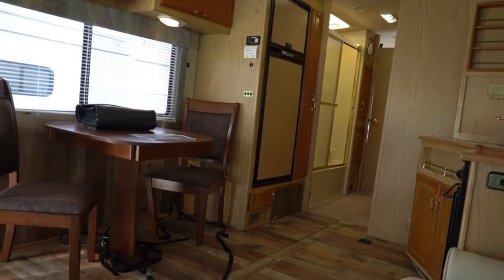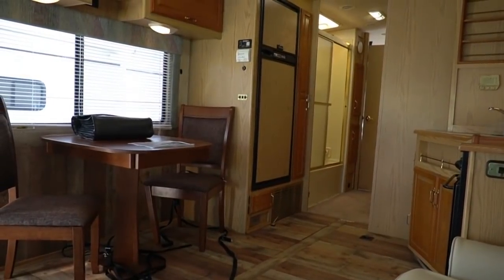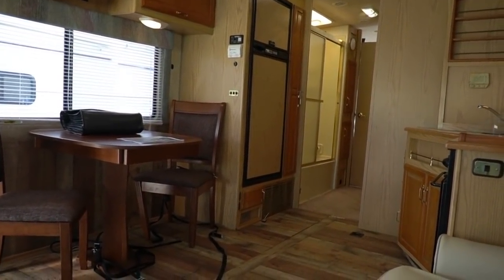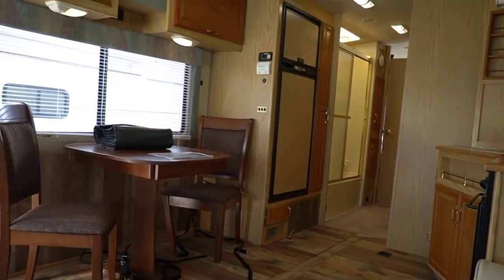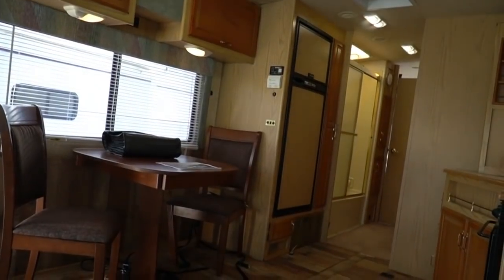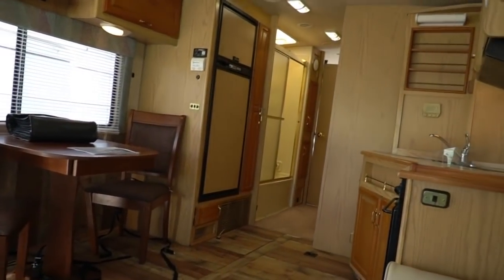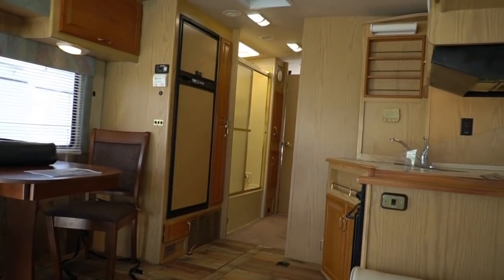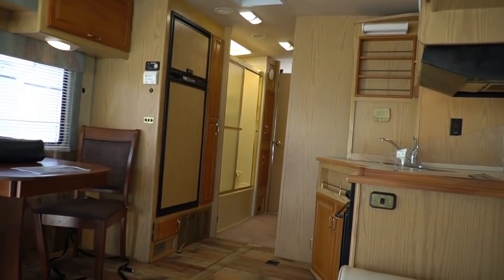No used RV is perfect, but at least we're going to check the major stuff for you. And you're in it where you can sell it, you can keep it, use it. You got a fiberglass roof, which is great, which is what you want for an older RV. It's a Winnebago, so you can still get parts for it. It's got a lot of pluses with it.